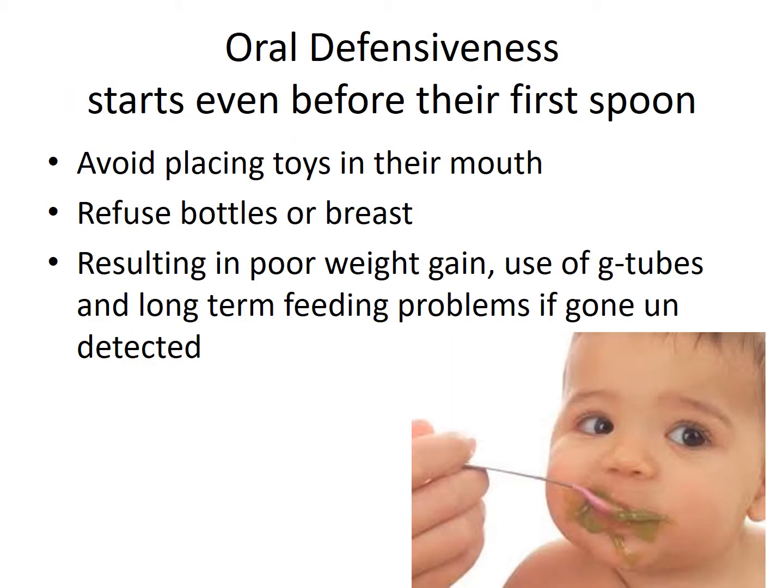Oral defensiveness starts even before their first spoon. They do not want the spoon. They're defending against the spoon. They avoid placing toys in their mouth. They refuse bottles or the breast. And this results in subsequent poor weight gain, use of G tubes, and long-term feeding problems if they go on.